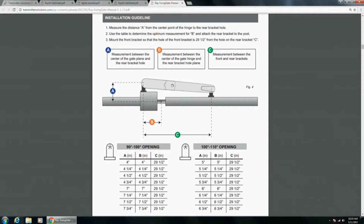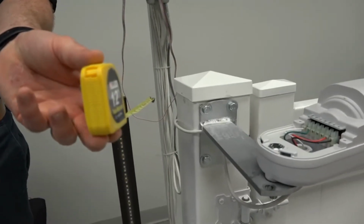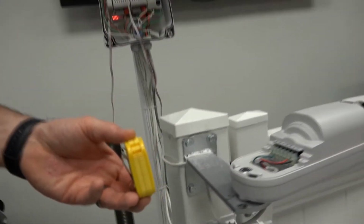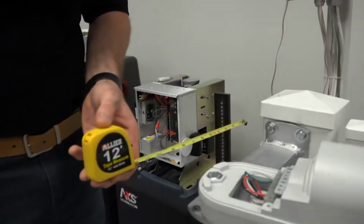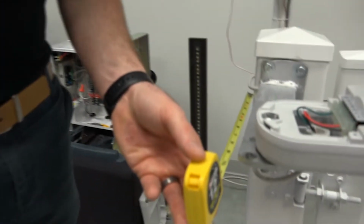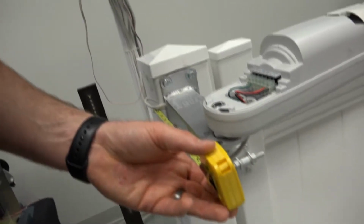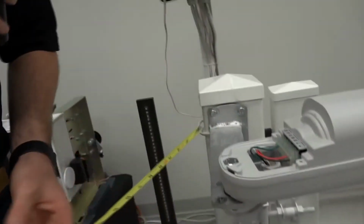And Jordan, if you could come and bring the camera up here, I want to show on our gate here in the training room what these measurements are and where they should be for optimal installation. So the first measurement you're going to take, like you see there in our manual, is from the center plane of the gate to the rear bracket hole. You're going to see right off the top that we do not have an optimal install here in our training room. For our purposes, from the center plane of the gate, you're always going to want to go to that middle hole. We're at about 9.5 inches, so we're way past where we should be.